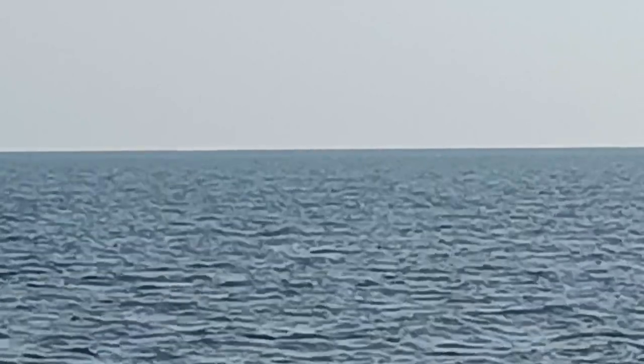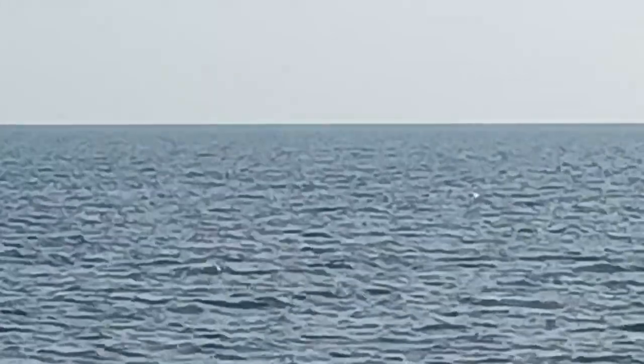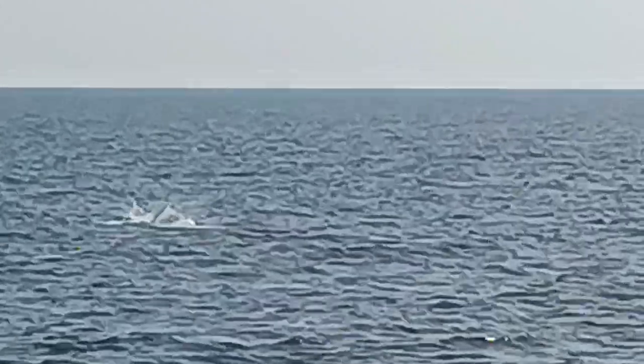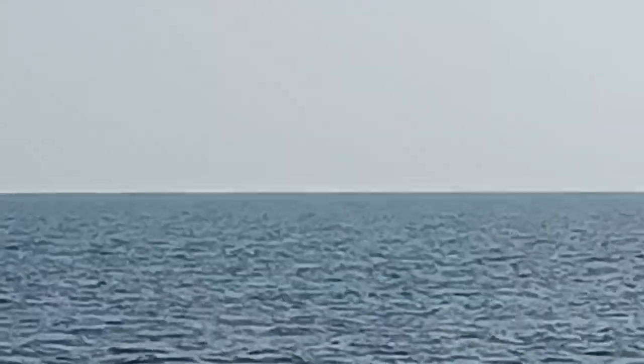The tour provider claims that there is a 90% chance of whale sighting during the high season of May to December. But in the case of no sighting, the tourists are invited back for a free trip until they get to experience it.